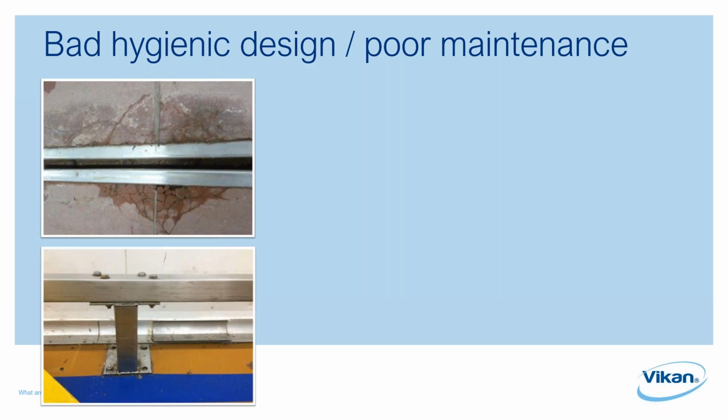This is a wall-to-floor junction where one of those panels has previously been damaged and obviously replaced, but replaced badly so that it doesn't seal either to the wall or the floor and allows for water, food and bacteria to accumulate behind it and again be a perfect place for biofilm to form. It's also difficult to access because of the guardrail that's in front of that, so the hygiene operative will find it quite difficult to get in there to clean it.